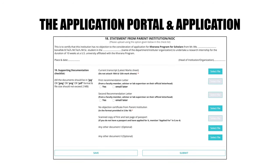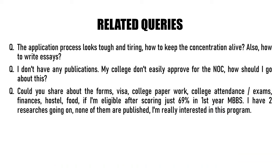after repetitive intervals. And once you submit, they will ask you for a confirmation, and once you submit, you will get to download the whole application package. Whatever you have entered, you can download it as PDF for your record. So the first question I did answer. I do not have any publications. My college won't approve the NOC. How should I go about this?